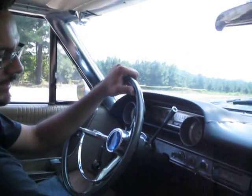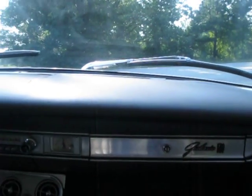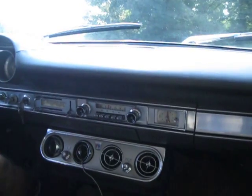Hi, this is a 1964 Galaxie 500 and we're going to take it for a spin. Touch the key and it fires right up. And this is the first video that I've ever gotten to do with the air conditioner on.